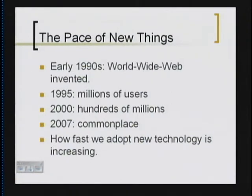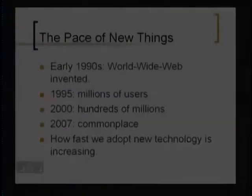By the next 5 years, in around the year 2000, there were hundreds of millions of users on the World Wide Web. And today, of course, we can't imagine existing without the World Wide Web. So sometime in the last 10 years, it has become commonplace, more likely in the last 5 or 6 years. It has become what I would call commonplace. But that's a technology diffusion time from zero to commonplace in only a decade, as opposed to 50 or 60 years for something like the telephone.